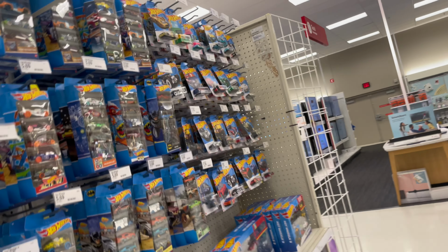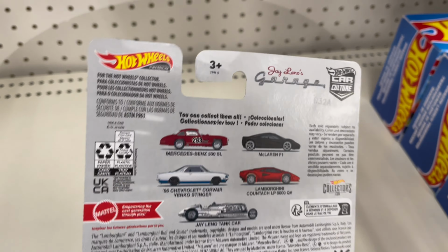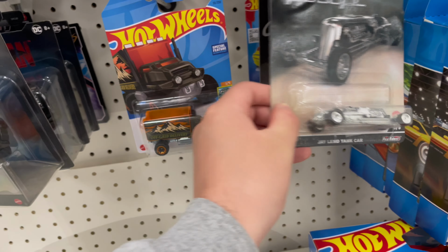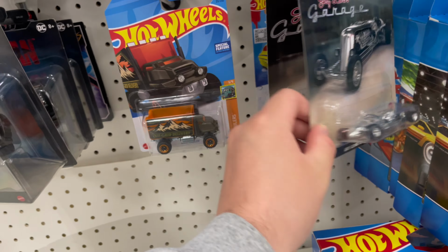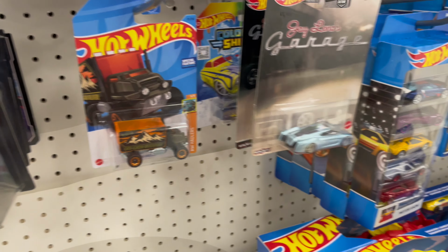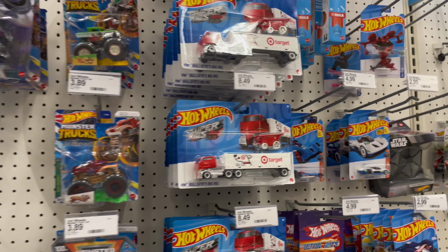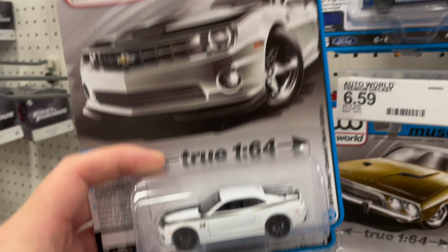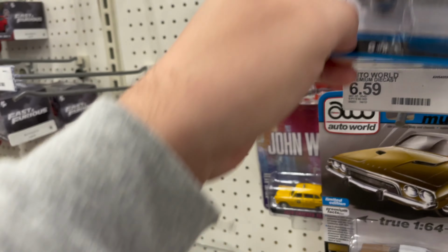And we got some returns of the Jay Leno. Man, I wish I would have got that Countach Chase, but I was able to get the rest of the set at least, but no luck on that Chase. Well, there's nothing here. They just got stock on the Target Bullseyes. And it looks like they only restocked the Auto Worlds today, but pretty cool to see them. All right, let's move on to the next store.